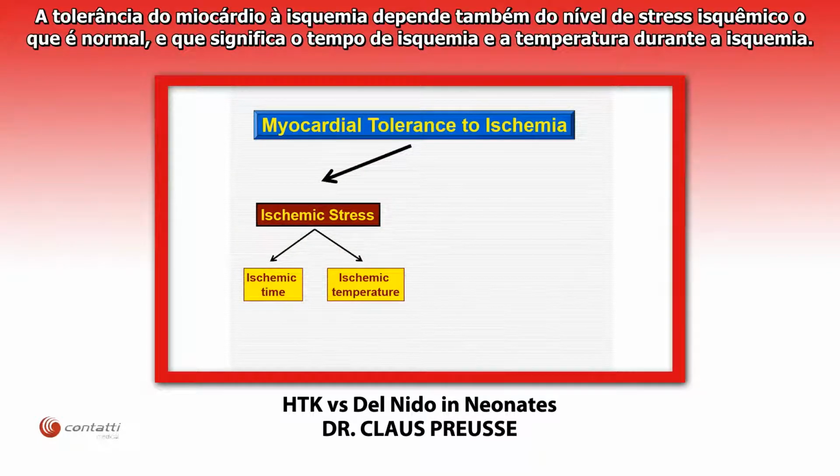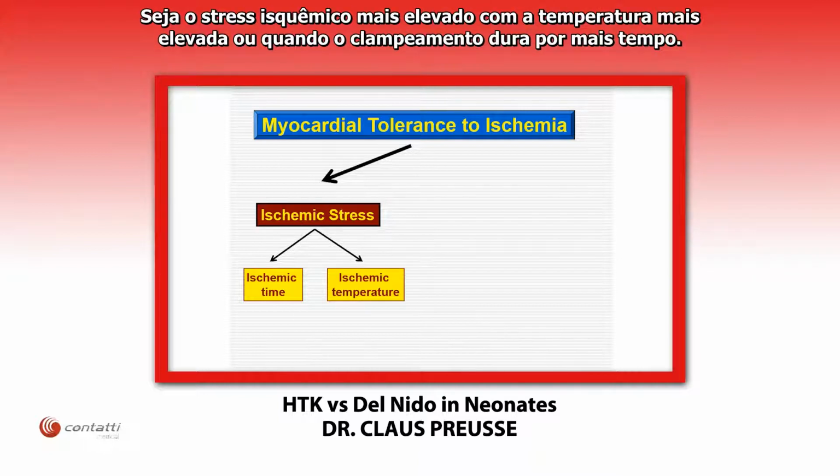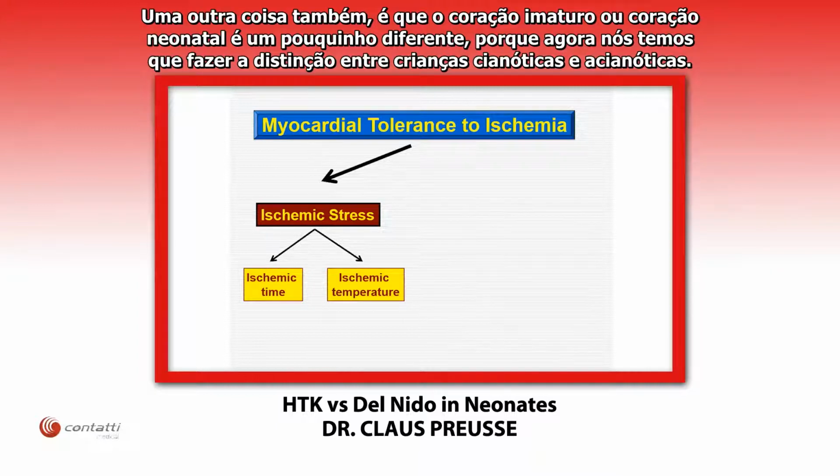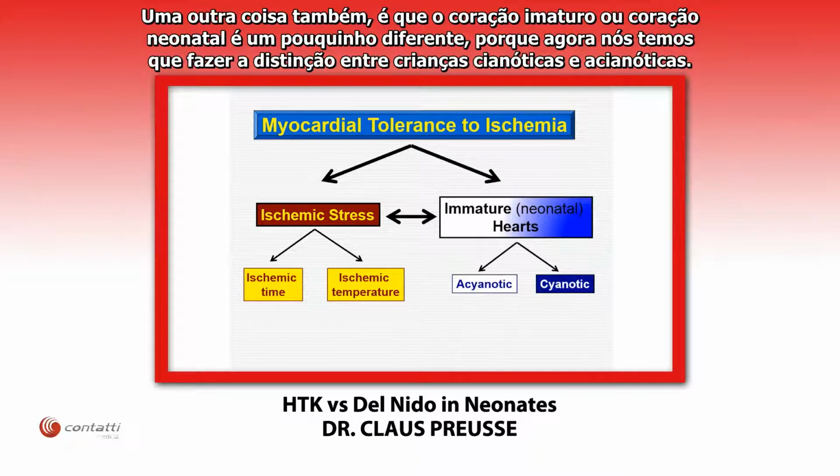Experimental data. The myocardial tolerance to ischemia depends on the ischemic stress. That is quite normal. That means ischemic time and the temperature during ischemia. That means ischemic stress is higher if the temperature is higher or the cross-clamp lasted longer. The other thing is the immature or neonatal heart is a little bit different because now we have to distinguish between acyanotic and cyanotic children.